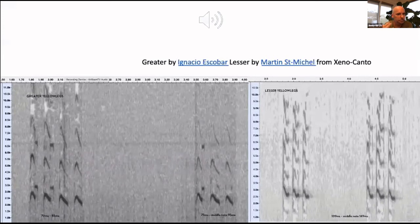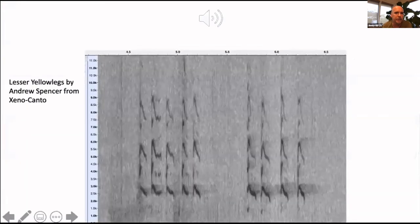So quite similar, but there, you may be able to detect that pitch difference. And again, there is a slight difference in the shape of the spectrogram.